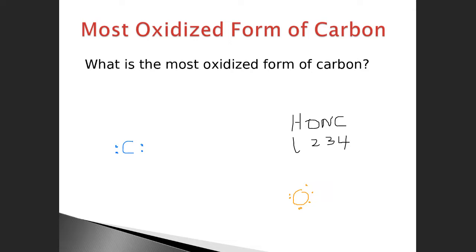How many bonds can oxygen make? 2. And how do we represent those bonds when we draw stick structures of the atoms? How do we make sure that we represent those bonds? What does it look like? Two lines. Okay, good. Perfect. Miss Amanda, you, my 1308 superstar.